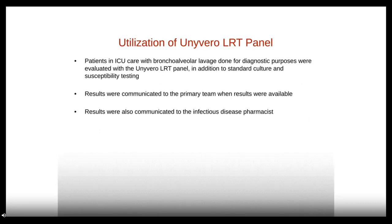Now, the study that we did here with Unyvero, which to our knowledge is the first time that this has been done prospectively, was to take patients who were in ICU care who had a bronchoalveolar lavage done for diagnostic purposes, and it was evaluated with the Unyvero lower respiratory tract panel. This was done in addition to standard culture and susceptibility testing, which is always going to be a component done in conjunction with the Unyvero. Now, the results from the Unyvero were communicated to the primary team in this study when the results were available, and they were also reported to the infectious disease pharmacist, who's a member of the antimicrobial stewardship team.